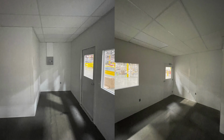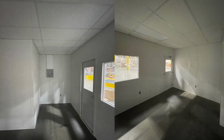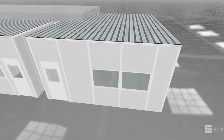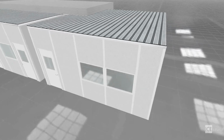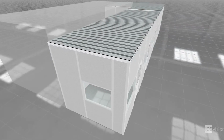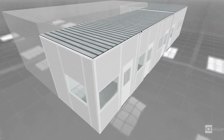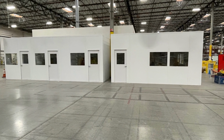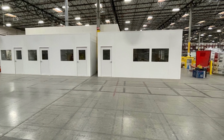9 windows were included for full visibility of the manufacturing plant floor. The 10-foot wall height added additional vertical space to each room. This in-plant office system provided the necessary space for this technology company while solving the design constraints of an existing structure. Thank you so much to Gary Paulson and American Installers for the successful installation and great photos.